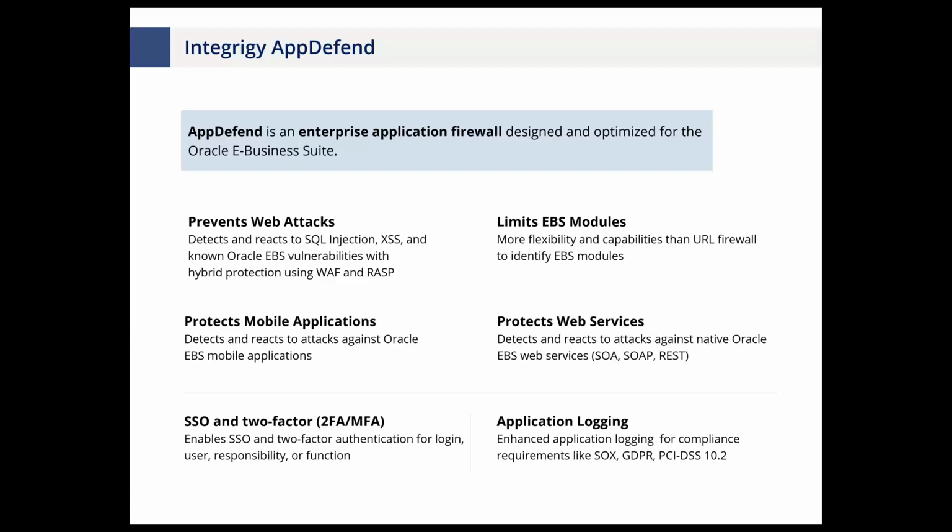Sometimes it's in files, sometimes it's in tables. So how do you actually get all that information into one place? AppDefend can do that very easily. We can send it upstream if you're using tools like Elasticsearch, Splunk, QRadar, LogRhythm. We natively send all the audit information from Oracle Business Suite immediately up to those tools using syslog, so it's near real time.